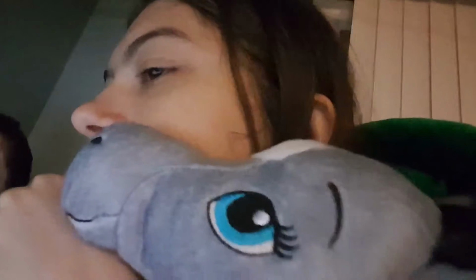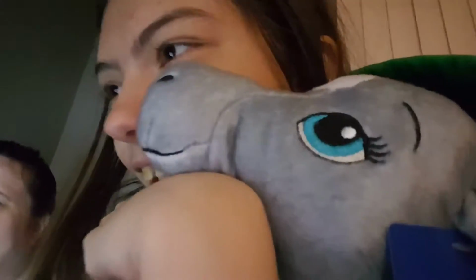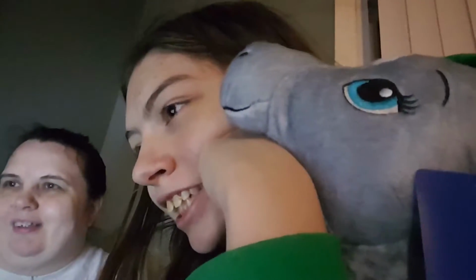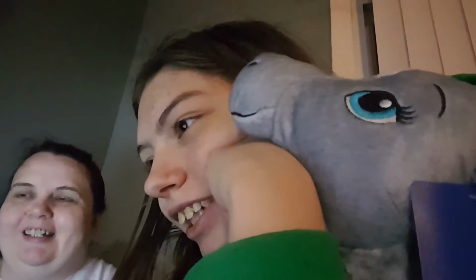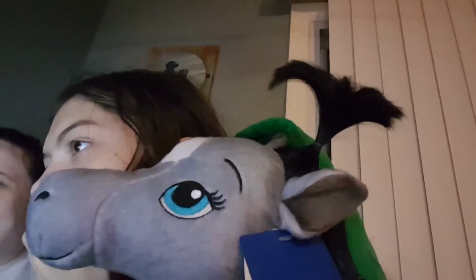I got, his birthday is going to be in March. These are the only guys that you really have, like you have to name them and stuff. That one's candy scented. Oh my goodness, it's like $20. Look at this. It's candy scented. Oh my goodness, I didn't even know they had that. I want to get one.